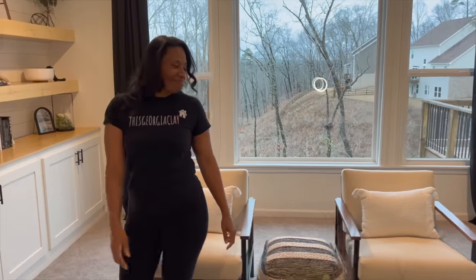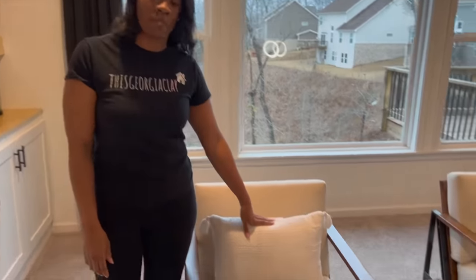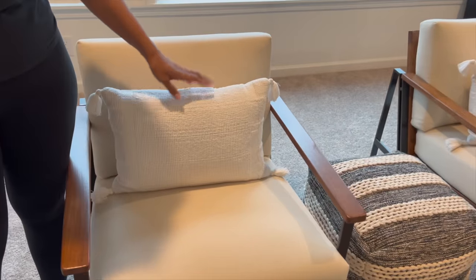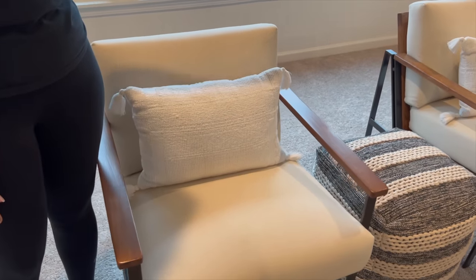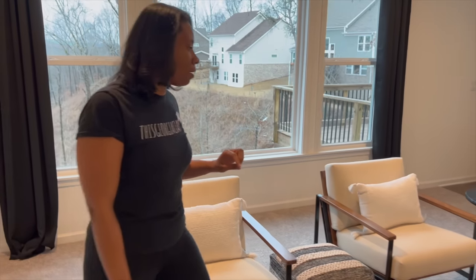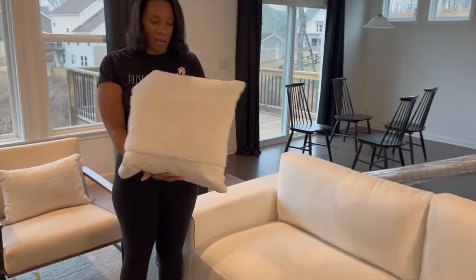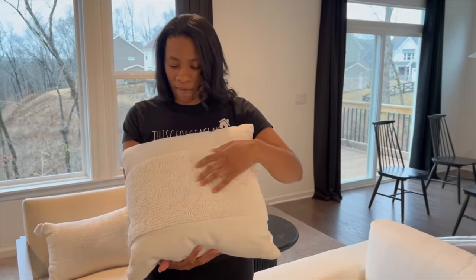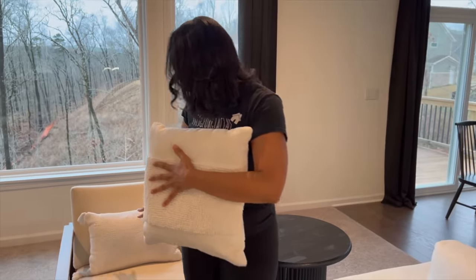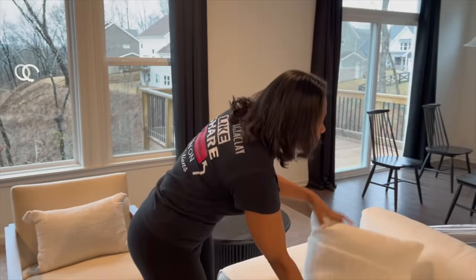So we have that, and then these accent pillows here, I got them from Target as well. I got two that are both the same for the chairs, and they just have these tassels on them. And then on the couch, I got something that was very similar. I got these as well from Target, and they just have the same similar styling as the chairs here. So yes, this is our completed space as of right now.